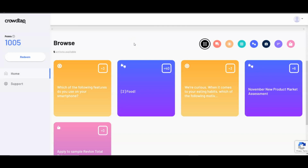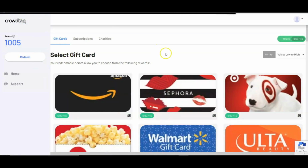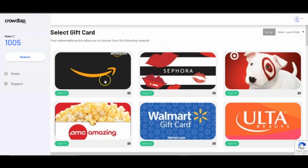So I wanted to do this video today. I'll show you real quick. Like I said, it's called CrowdTap, and it's free to join. Here's what you can redeem for. Yeah, here's the Amazon I'm talking about. So $5. You have Sephora, Target gift cards. I've used these in the past as well as the Walmart.